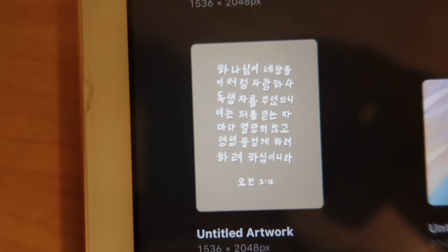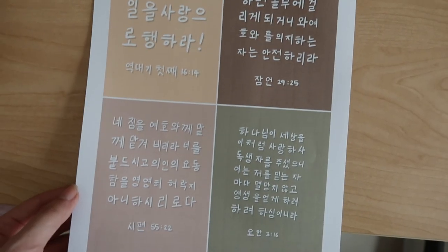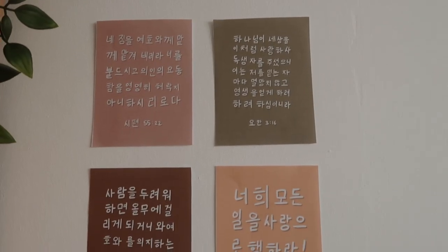So I ended up making some images on Procreate on my iPad, and I printed it out. These are actually Korean Bible verses that I found online, and I am studying Korean this semester, so I thought it'd be nice to kind of have Korean around me, if that makes sense.